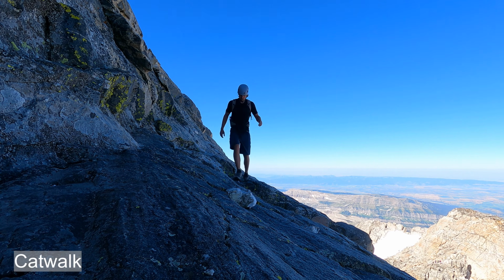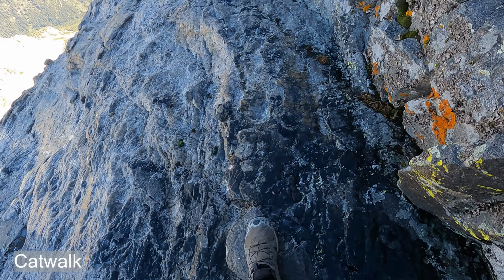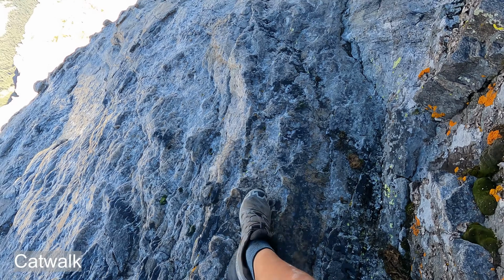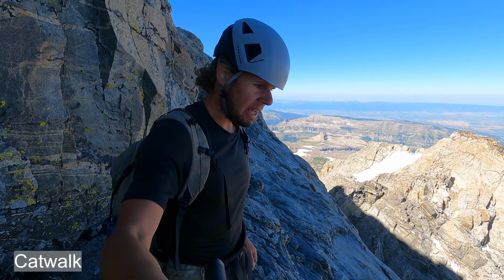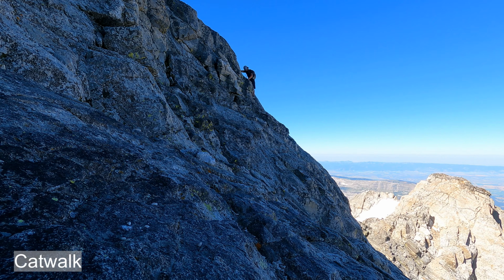A little bit of ice in front of us here, so do pay attention for that and hold on to something here. Also, where we're standing here on the catwalk, there could be climbers beneath us, so be very, very careful not to kick any rocks.